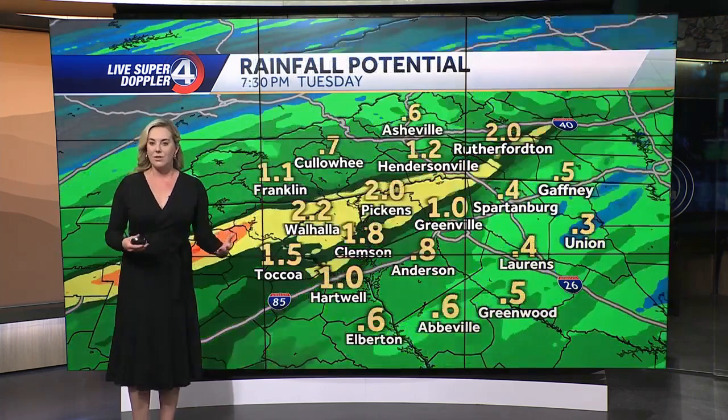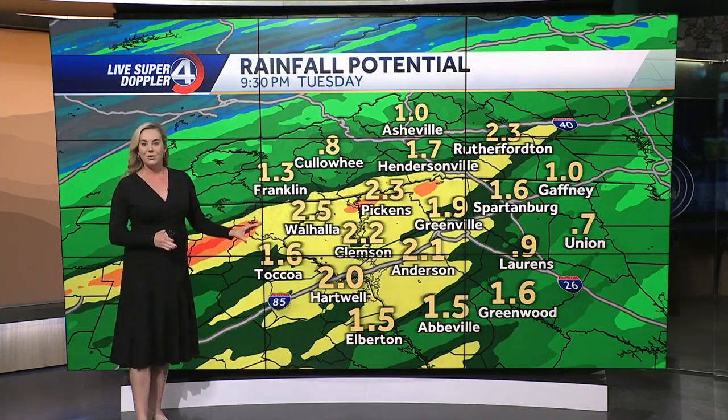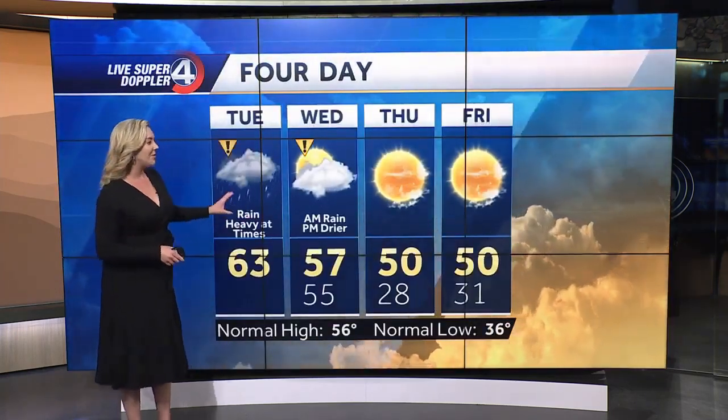So overall rainfall totals, at least through the end of the day on Tuesday, we're looking at anywhere from 1 to 2 inches, and then additional rainfall will continue to fall Tuesday night into Wednesday morning. So a good soaking rainfall with that possibility of seeing some localized flooding. So we'll keep a close eye on that.